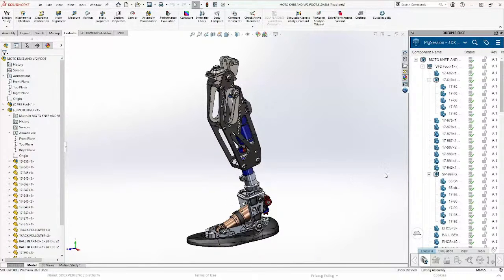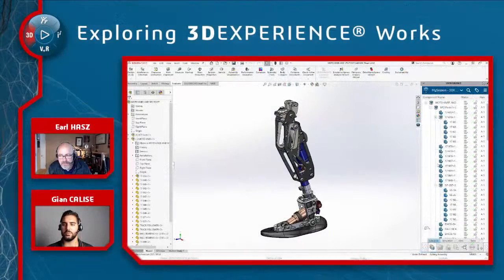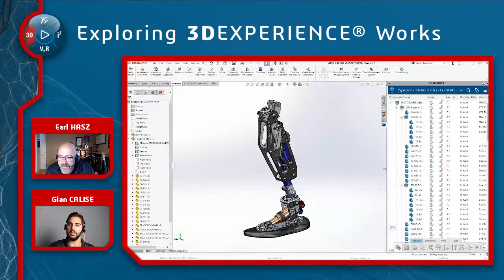But what we have on the right here is the collaborative designer for SolidWorks, which allows us to manage the revisions of that model as it goes through the design cycles. So you have access to that, regardless of the model. So that right-hand panel, that's your gateway to the 3DEXPERIENCE platform right in the SolidWorks interface, right?